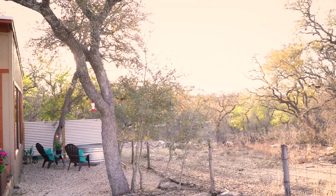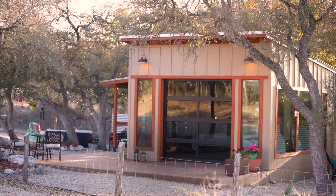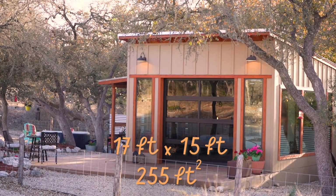Welcome to my tiny house. Hi, I'm Sherry, and we're in the beautiful hill country between Hondo and Tarpley, Texas, located at our ranch, and we're standing in front of the glass house. The glass house interior is 17 by 15 for a total of 255 square feet.